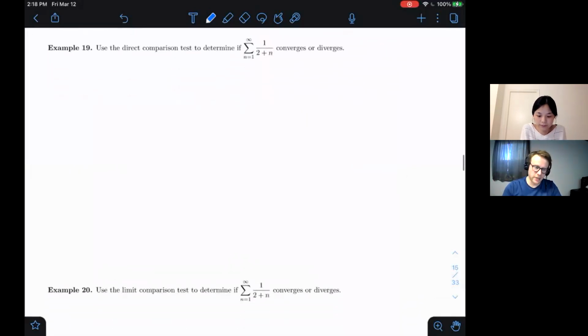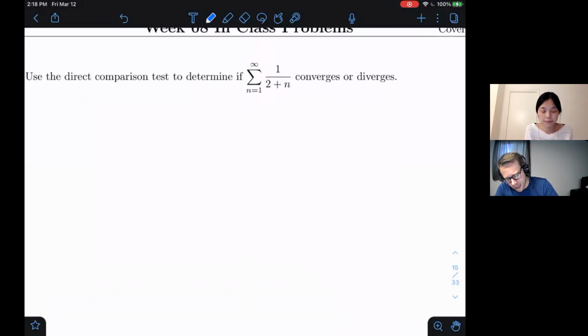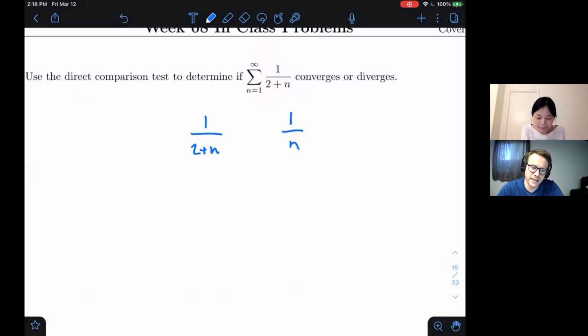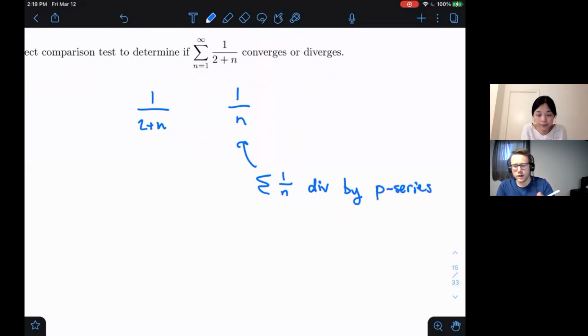So again, same sort of situation. I'd like to try the direct comparison test here. Then I'm going to do the limit comparison test, same exact thing. And so let's see what happens. Here's one. Again, we have 1 over 2 plus n. We're interested in figuring out if this converges or diverges. And of course, the natural thing to compare it with is 1 over n. Because we can say very quickly, by looking at this thing, that if we were to sum up this 1 over n business, that this diverges. And again, by p series. Or we even gave an exact proof of this in class. This is the harmonic series, right? So we know that this one diverges.